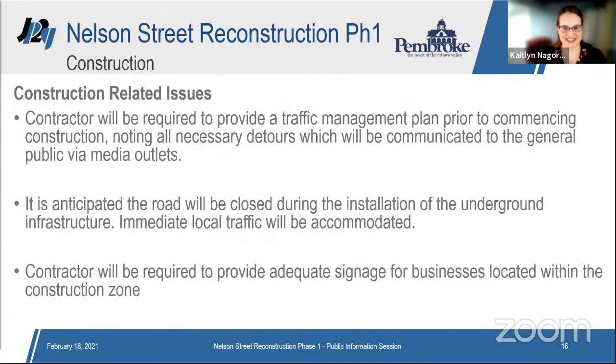All right, construction constraints. So prior to starting construction operations, the contractor will be required to provide a traffic management plan, noting all necessary detours, which will then be communicated to the general public by way of a media outlet or multiple media outlets. It is anticipated the road will be closed during the installation of the underground infrastructure, and this is due to the depth of the excavation required and the limited right-of-way width. Immediate local traffic will be accommodated. The contractor will be responsible to provide adequate signage for businesses located within the construction zone.